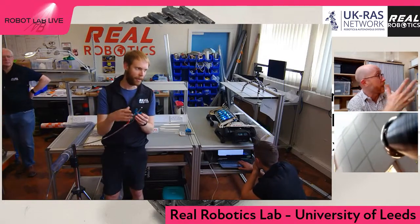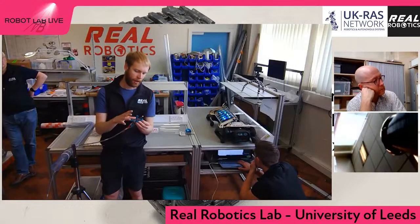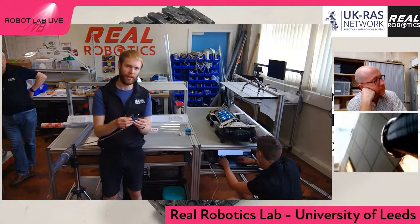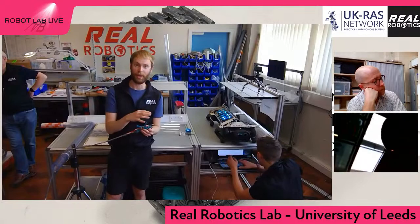So it's like a wall press type design. Yeah. It gains traction on the inside of the pipe by the elastic bands pulling the wheels towards the pipe wall, creating contact, and allows it to drive forward and carry quite substantial loads behind it.